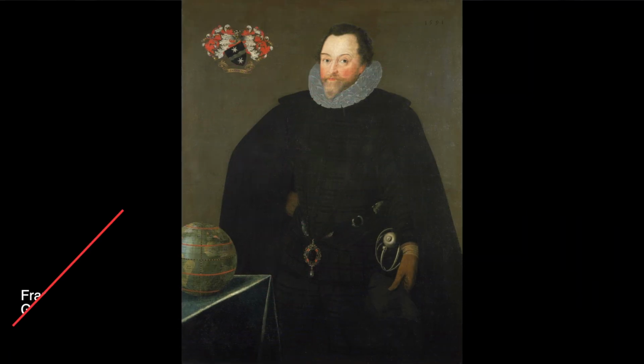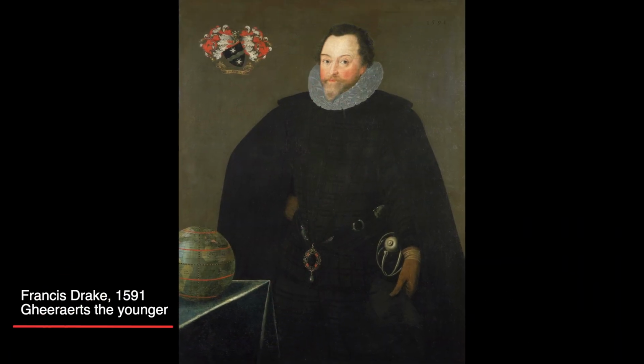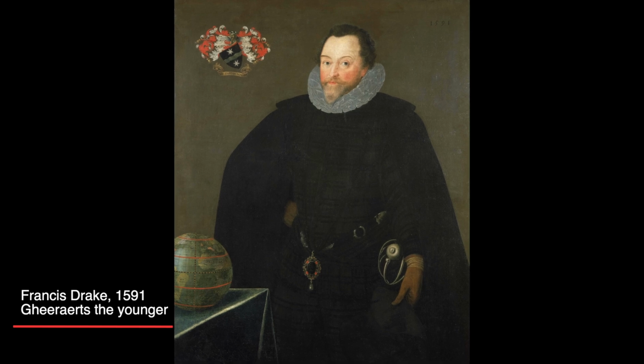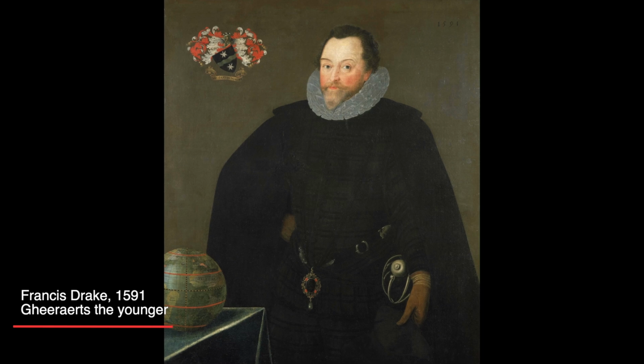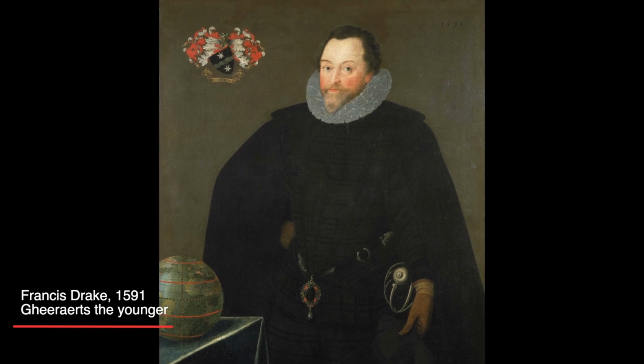Before we dig into one of her paintings specifically, let's take a quick look at how portraits usually work. This is a portrait of Sir Francis Drake from 1591. We can understand a lot about how masculinity and power were illustrated in England in 1591 from this painting. Additionally, we can explore the way that the artist leveraged those associations, symbols, and identifiers in order to build an idealized image of the famous pirate turned admiral.